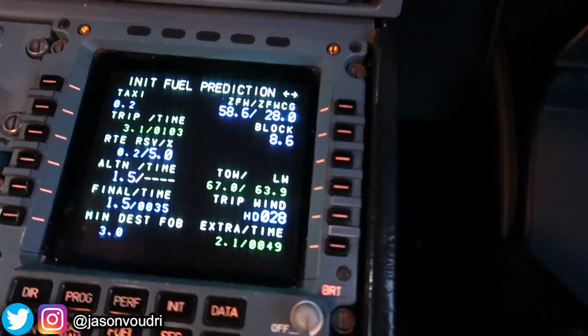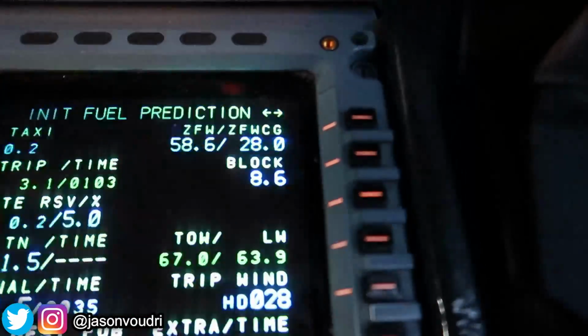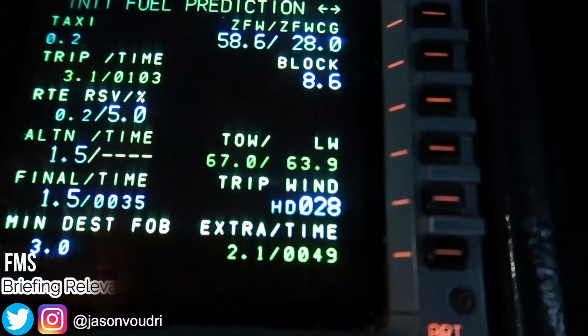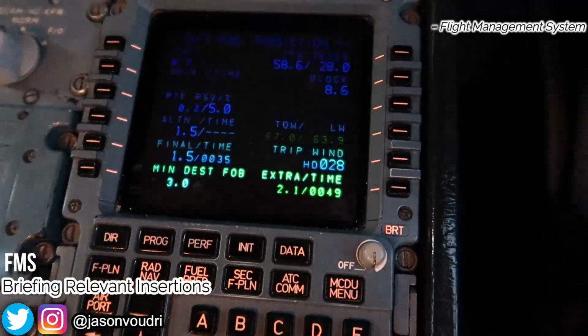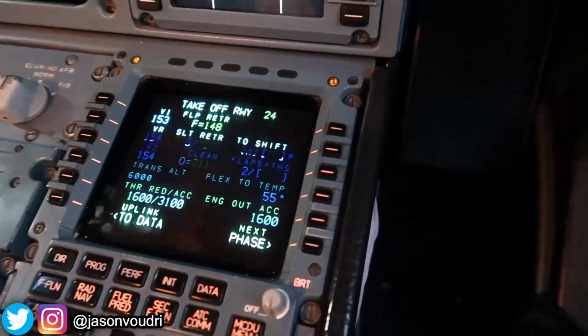Fuel on board, 8,660 kilograms. Init B page. We've entered 8.6 tons of fuel on the block. Takeoff weight is 67 tons, extra 2.1 tons for a time of 49 minutes of holding if need be.